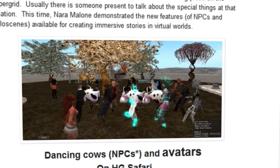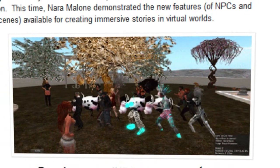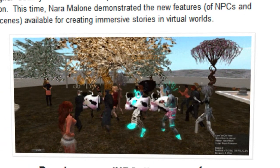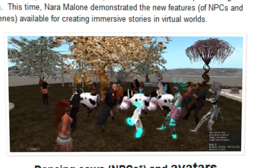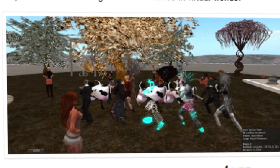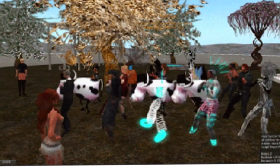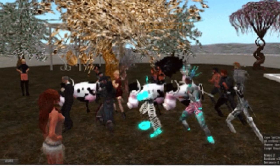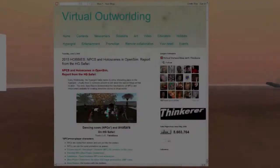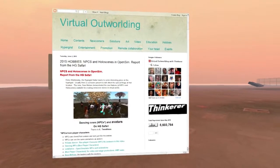And this one is animated, yes. So if you look close at the picture, Nara will recognize the picture, and so would several other people, I expect. This is a scene that I collected, but what I wanted to point out was several things.